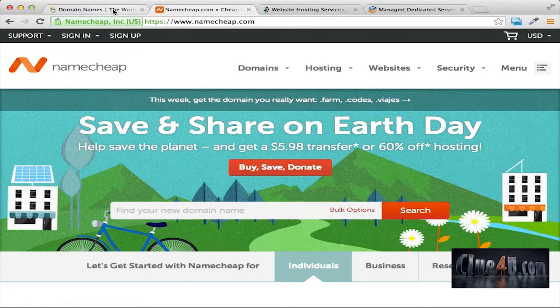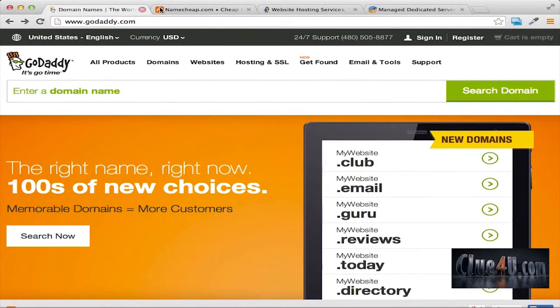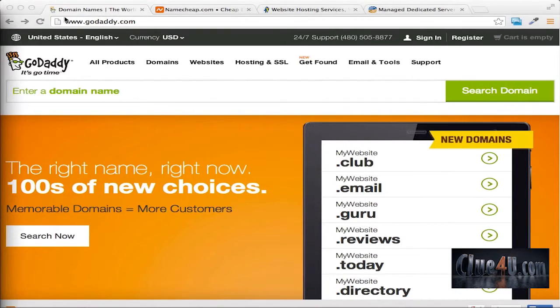It doesn't really matter too much which one you use if you have a preference for one or the other. Sometimes you can get a little bit better price at Namecheap. Sometimes you can get a better price at GoDaddy. Like I said, they're both great services. Just choose which one you want to use. The one thing that I will say is that Namecheap's ordering process is a little bit more streamlined than GoDaddy's. But like I said, they really are both great services.